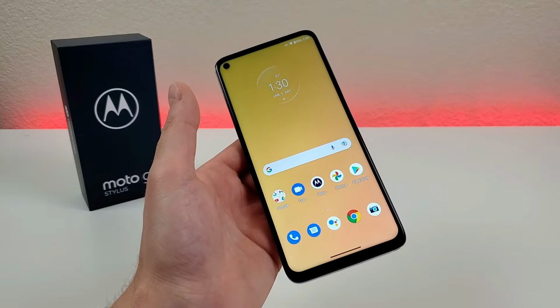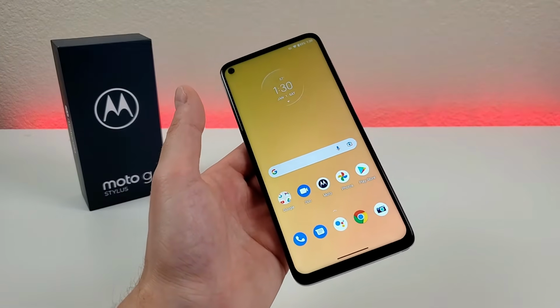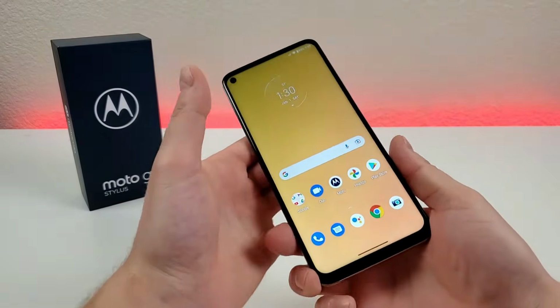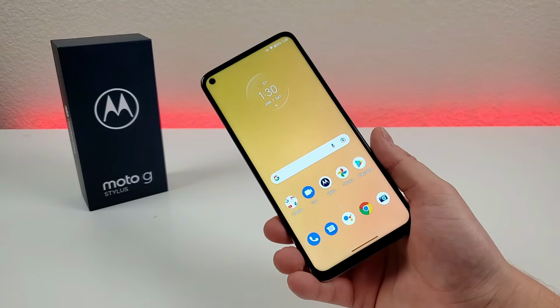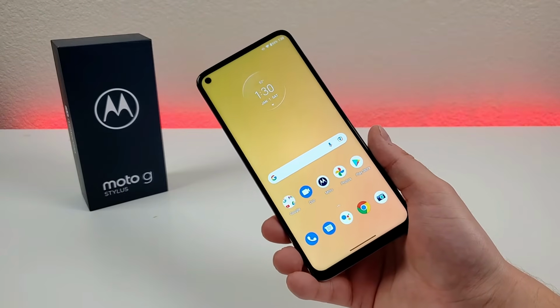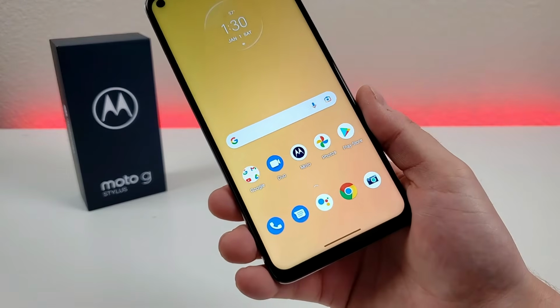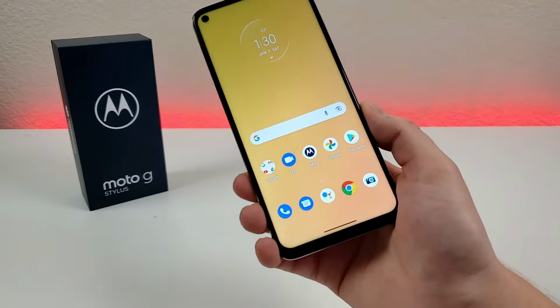But if you do like to do high performance gaming, or maybe you're just someone that spends a ton of time on your smartphone and it's worth justifying going for something more premium, then I would certainly consider that. But for most people out there, the type of performance that you will be getting here with the Moto G Stylus 2021 will get the job done. Now with this device, we do have a 4,000 milliamp hour internal battery, which is pretty good. That will definitely get you through an entire day of usage.